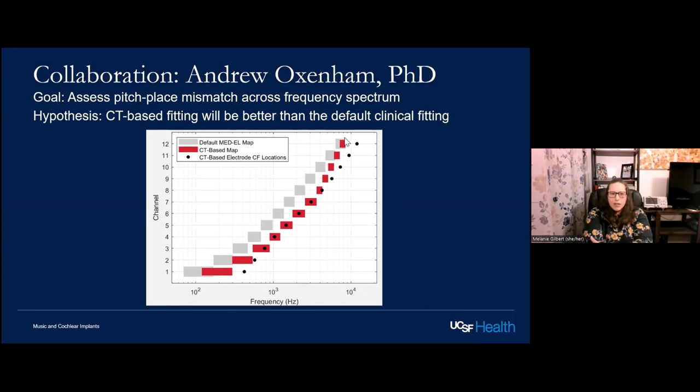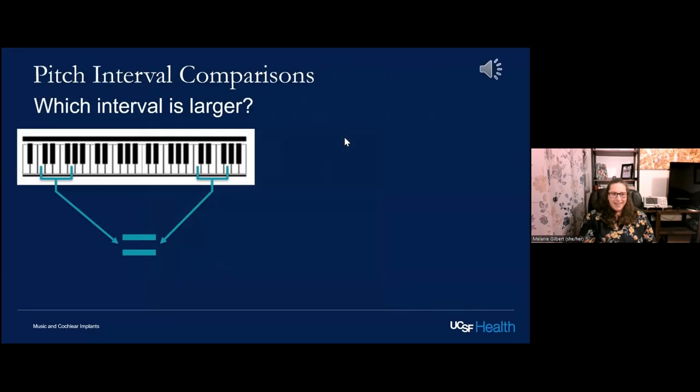So the question is, does changing this to make it more anatomically accurate actually improve the pitch place mismatch across the frequency spectrum? How do we find out? We developed a task where we have notes from pure tones, essentially notes across the frequency spectrum in little intervals. And we try to see if the distance between two notes, maybe on the low end of the frequency spectrum, is the same perceptually as that distance in the middle of the frequency spectrum.